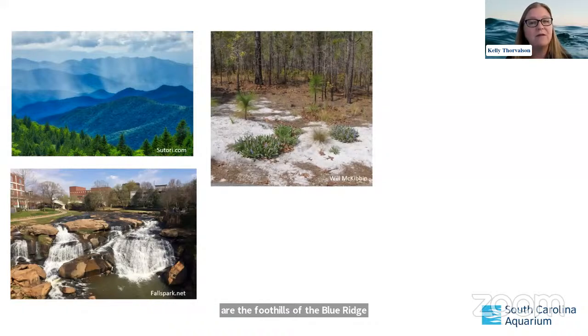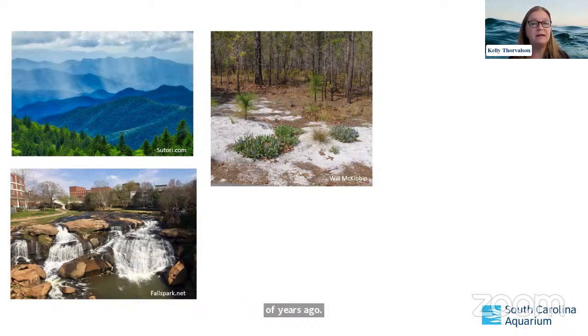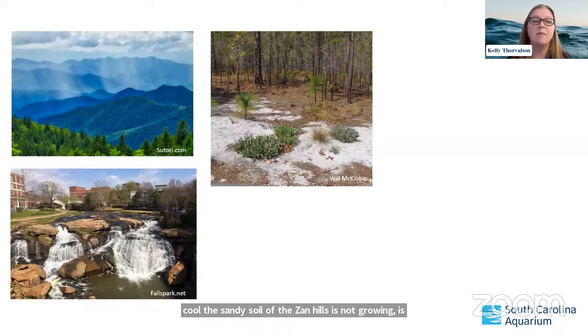The sand hills are covered with leftover sand dunes from when South Carolina's coastline was here millions of years ago. Pretty amazing. The fall line is a geographic feature that separates the Piedmont from the sand hills, and is an area where elevation drops and a lot of the rivers form rapids right at that fall line. It's really, really cool. The sandy soil of the sand hills is not good for growing crops, so this region is dominated by pine woodland.